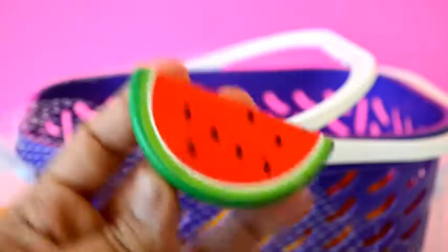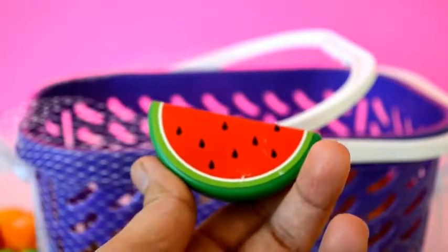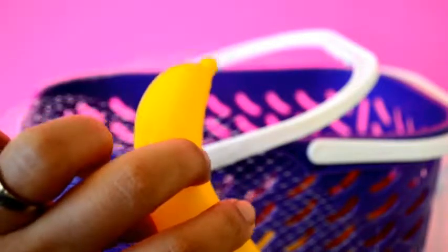And what is this? Lemon. Watermelon. Yes. What is this? Banana. Yes, let us go give this banana to the monkey. Okay? Okay. What is this? Potato.